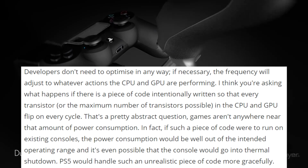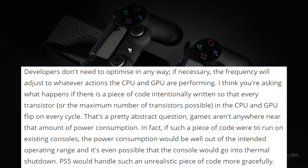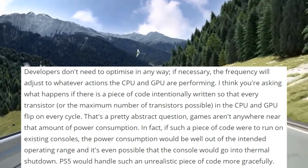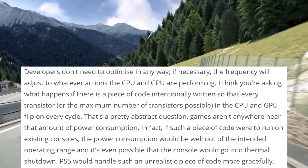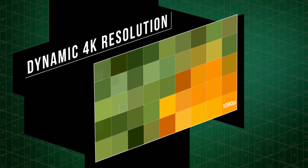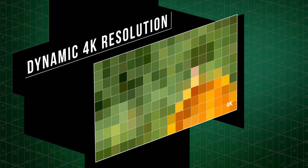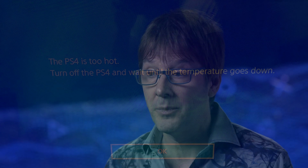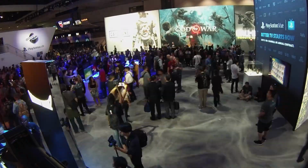I think you're asking what happens if there is a piece of code intentionally written so that the maximum number of transistors possible in the CPU or the GPU flip on every cycle. That's a pretty abstract question. Games aren't anywhere near that amount of power consumption. In fact, if such a piece of code were run on existing consoles, the power consumption would be well out of the intended operation range, and it's even possible that the console would go into thermal shutdown. PS5 would handle such an unrealistic piece of code more gracefully.